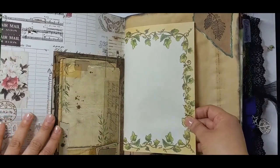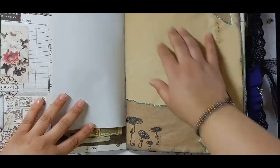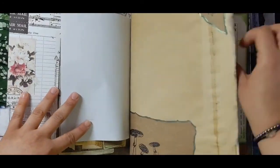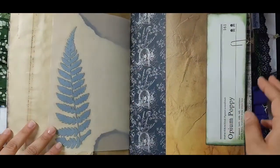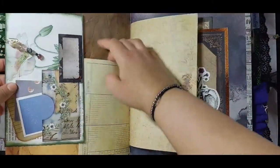And some of those pretty pages from the kit. And this really pretty mushroom with this really pretty green color. And this fern stamp. And then here is the back side with a fern sticker on that tissue paper again. And some more journaling pages.